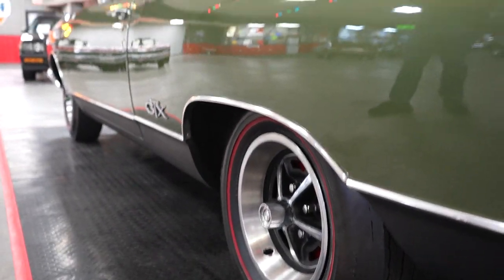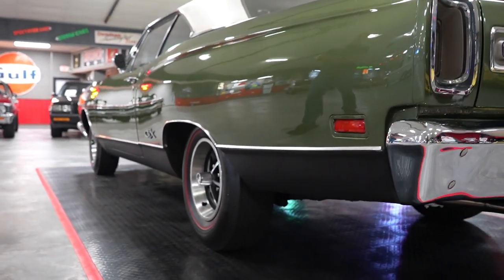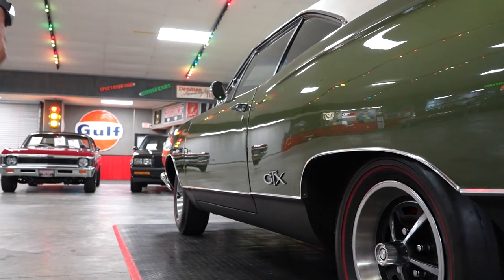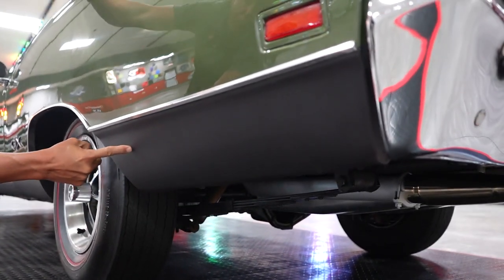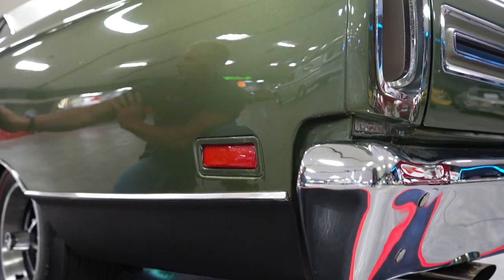Let's take a look at the body lines. We'll give our camera angle a shot down the side of that large rear quarter for this GTX. Follow the camera angle from the rear quarter to the driver door to the front fender and you will see that the body lines on this car are exceptional. Also, no rust issues, bubbling, or cracking going on low on the quarter. The rear quarter paint here is exceptional.